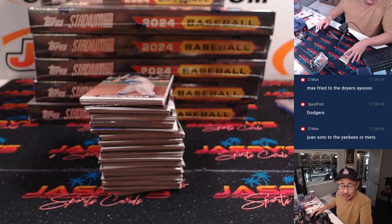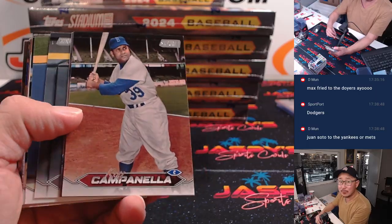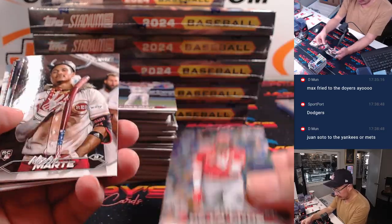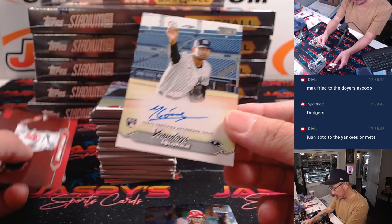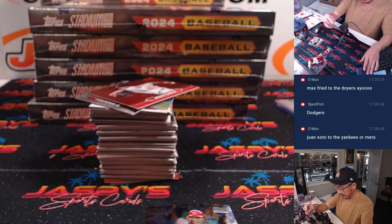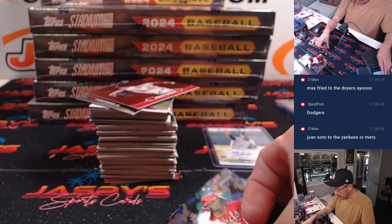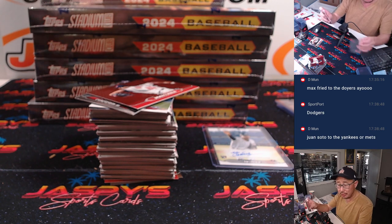All right, next box. We'll go through some other bit of news here while we're ripping open the next box. Away we go. Kyle Tucker, Castillo. There's our first Ellie De La Cruz, unless I missed one, but all card chip. And there's Yoendriz Gomez, rookie auto for the Yankees. That's going to be for Matt Smith. Our Stadium Club Chrome rookie, Ellie De La Cruz, will go to the Reds. That's for Leonard.